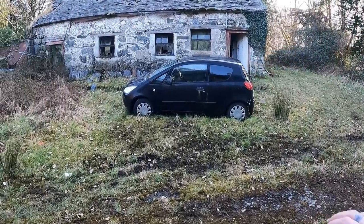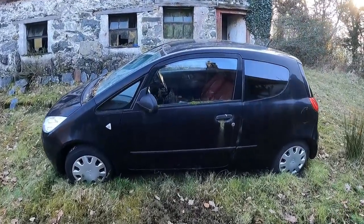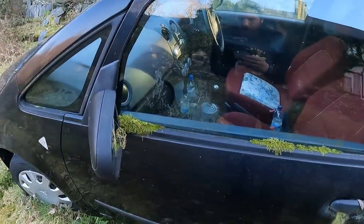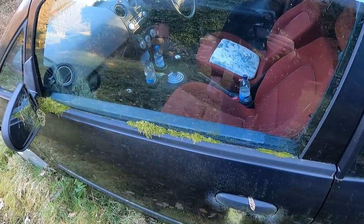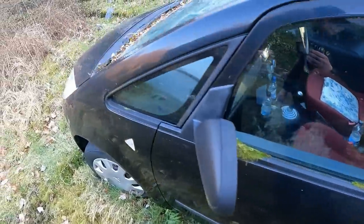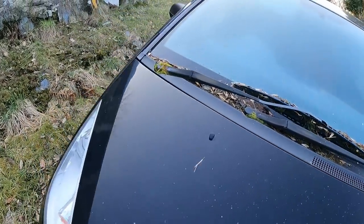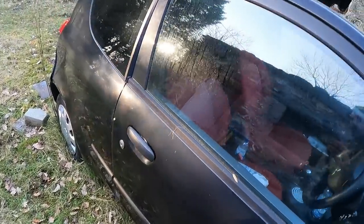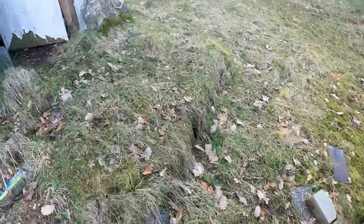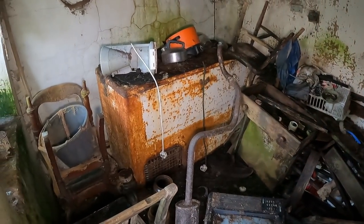Right, guys, so we're back outside. And as you can see, there's a Mitsubishi Colt which has been left abandoned here. You can see all the moss growing on it. Still got water in that inside, though. It's crazy. Not even that old. But it's obviously been sat here for a while. Unmoved. So I wonder what's happened to the guy. Just head into these outbuildings real quick before we go.